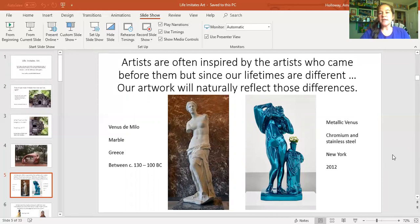So, artists are often inspired by artists who came before them. But since our lifetimes are different than the artists that we're looking at, our artwork will naturally reflect those differences. For example, on the left here, you'll see Venus de Milo. We looked at her when we were doing our figure sculpture projects at the beginning of the year. She's made out of marble. She was found in Greece sometime between 130 and 100 BC. That's before Christ or Common Era.